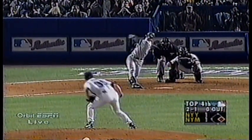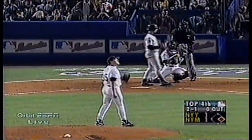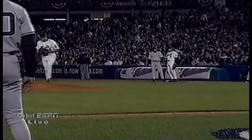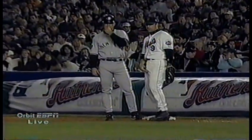2 ball, 1 strike count. And that one's going to be fouled off and into the seats. And the reason there's a decoy every once in a while, because the opposition sometimes will try to steal those signs by looking at the manager. Well, the manager may have someone else actually on the bench giving the signs to Willie Randolph. 2-2.